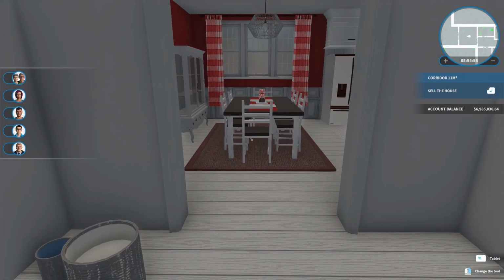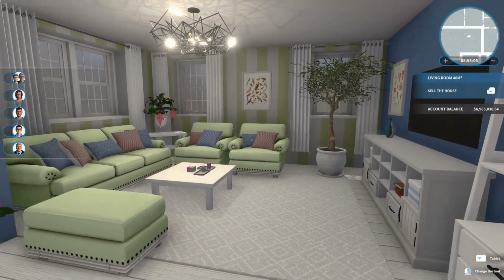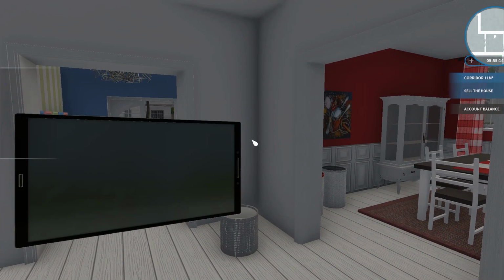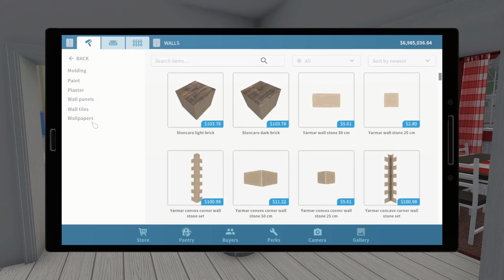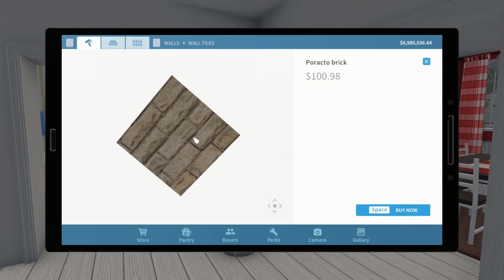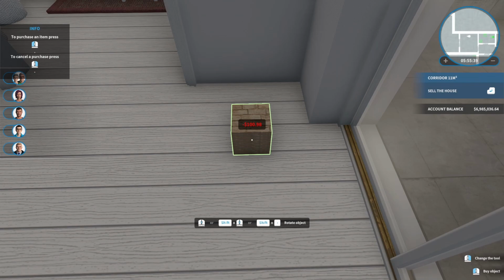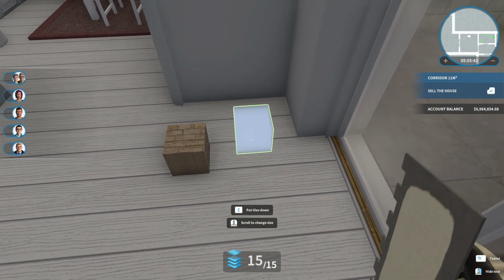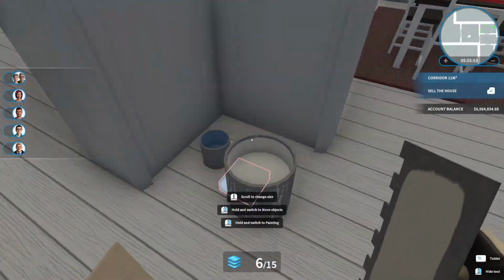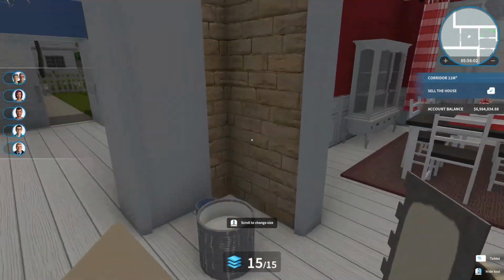Now we've got our very bright kitchen dining room. We've got our very bright and, well, light and cheerful living area. I'm thinking maybe I'd like to do bricks in here for something different. Something like this. It's not a very dark brick. Let's see what that looks like. It's not bad. It's a light enough brick. It's not overwhelming.